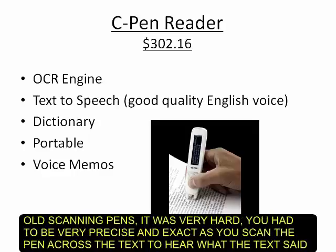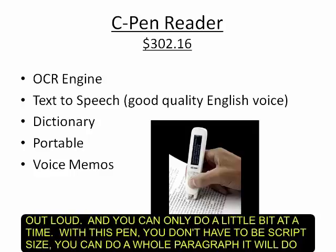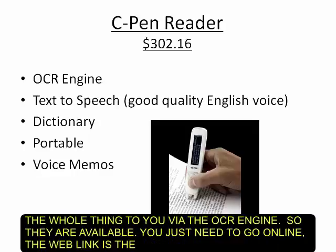So with the older scanning pens, it was very hard. You had to be very precise and exact as you scanned the pen across the text to hear what the text said out loud. And you could only do a little bit at a time. With this pen, you don't have to be as precise. You can do a whole paragraph, and it'll say the whole paragraph out loud to you via the OCR engine.